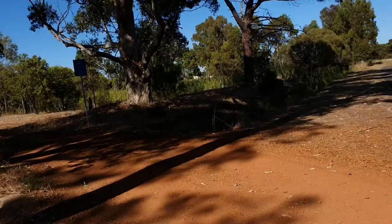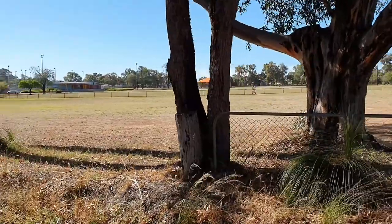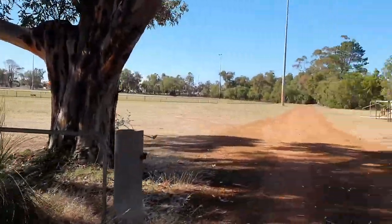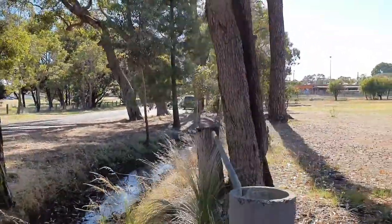We are staying at the 24-hour RV parking, which is literally right near the town centre. There's paddocks on one side, as you can see. There's flies on my face. And it's right next to the dog park. Check this out. Look at that huge oval. This is an off-lead dog exercise area. And then there's the RV parking.